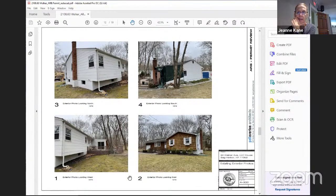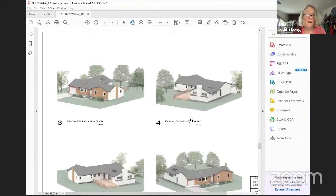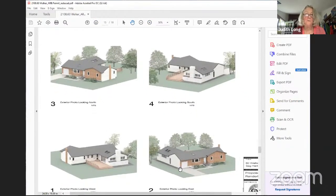Anyone else have any questions? I don't have a question, but I just want to say that I think it's a wonderful design, and it's really well done. And I like those picture windows with the operable casements on the side. Not only do they look nice, but it seems very practical. So I think the whole design is really well done. And I so agree. I'm all in favor of it. Thank you. Thank you.